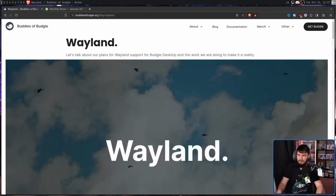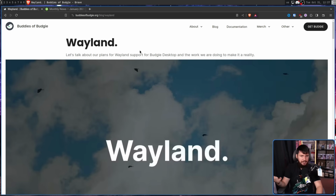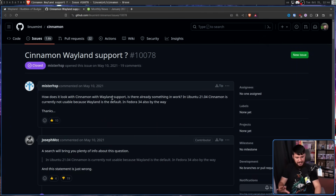Nowadays, Budgie does have a roadmap and a plan for what they're going to be doing, but Cinnamon for a long time had been pretty close-lipped about it, at least until a couple of days ago, but we'll get to that in just a bit. Now, Cinnamon's GitHub, like basically any other X11 desktop, has had Wayland issues opened. This one, however, kinda got derailed right at the start.